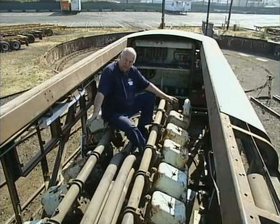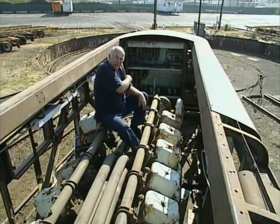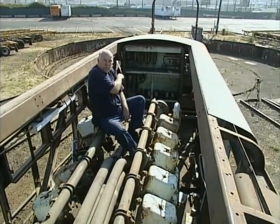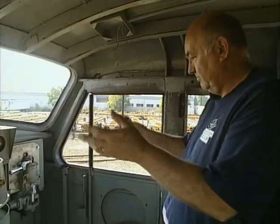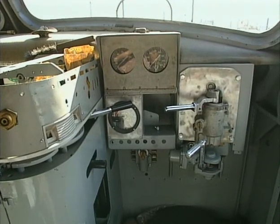This is the power plant, or the heart of the locomotive. It's coupled to an electrical generator up there that makes electricity, goes through that control panel back there to all the motors on the engine that makes it go. It's a very simple engine to run. It only has the minimum controls. It's not like a steam locomotive where you have to manipulate everything.